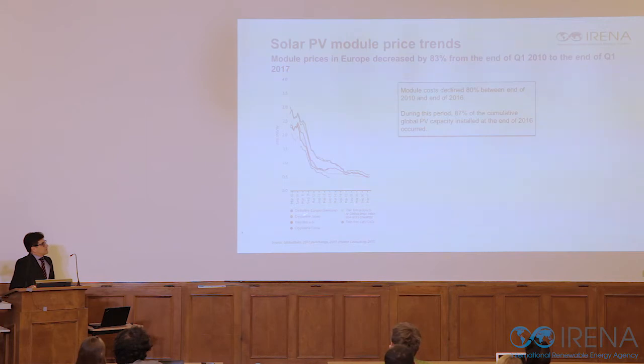Now, in the earlier years of PV, the share of crystalline and thin film was more even, but in the recent years, crystalline technology has been more dominating. But anyway, for all technologies, you can see a quite stark decrease in costs, which was one of the main drivers for the overall levelized cost of electricity decrease for solar PV.